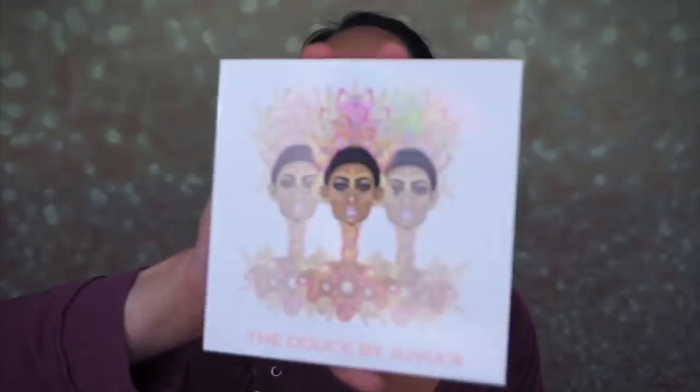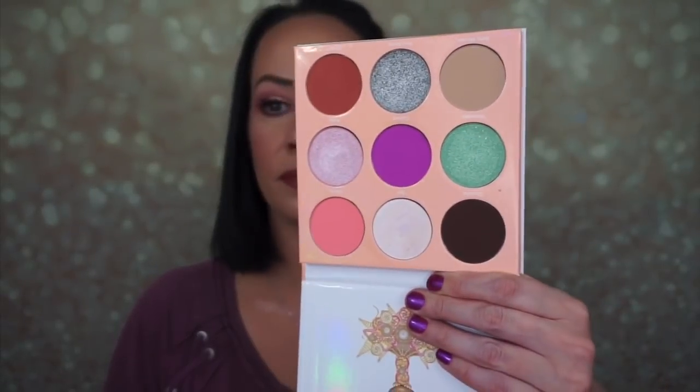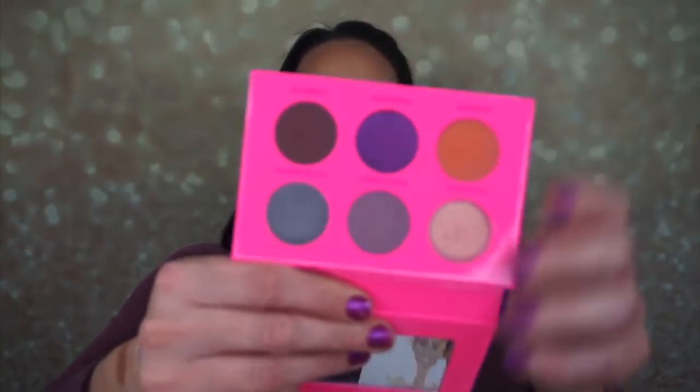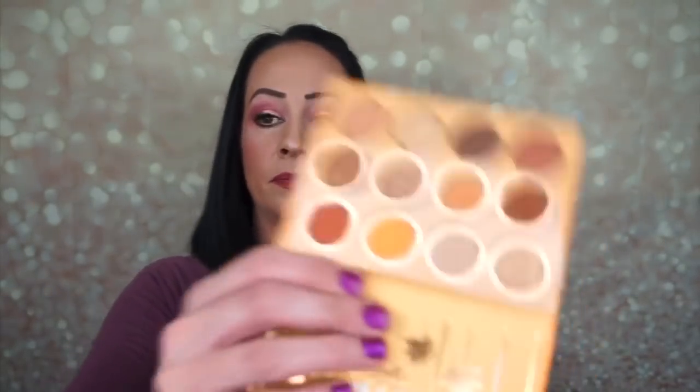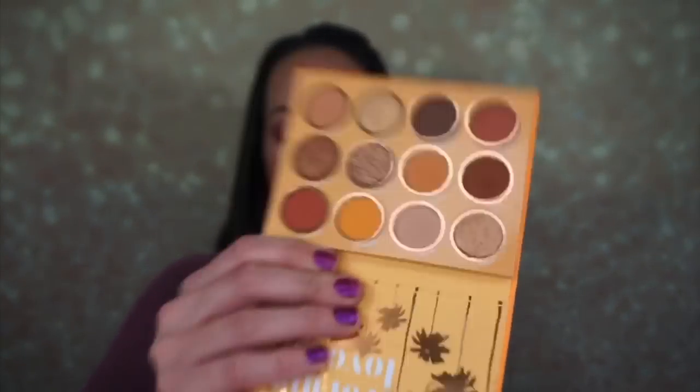Here is the Deuce by Juvia's Place, and it looks like this. I really like Juvia's Place palettes. So here is Berry Cute by Colored Rain. Cute. We have California Love by ColourPop. The Yes Please palette from ColourPop.